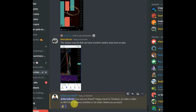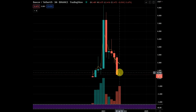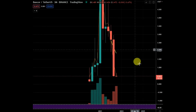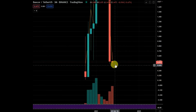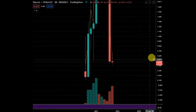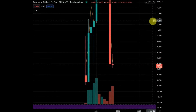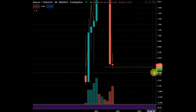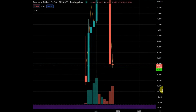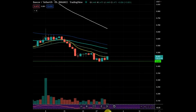Now, BNT. Yeah, BNT is very interesting. The 3 month is still red here, but what is very nice about it is that it is still a bullish 3 month stop hunt at this point. Even though it is still red, technically this is still bullish above that line. If you break below this green line, that then becomes bearish. So let's just look at that.